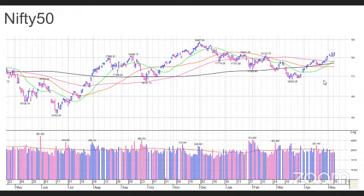Talking about O'Neill's perspective, we are in a rally attempt market status, where we are looking for a follow-through day to change the market status to confirmed uptrend. Once market status is changed to confirmed uptrend, our conviction towards the market will be on the higher side. Probability of breakouts being successful will be on the higher side. But in a rally attempt or under pressure, the conviction will be on the lower side.